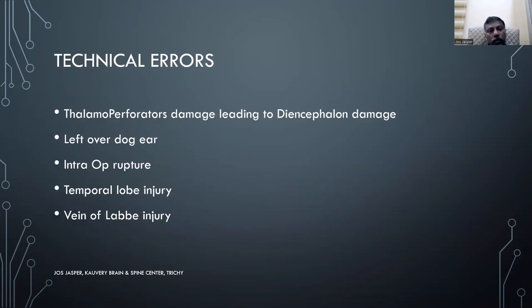So what are the technical errors? Thalamic damage will cause diencephalon damage, permanent or death. You can have a leftover dog ear. You can have intraoperative rupture. You can have temporal lobe and vein of Labbé injury.